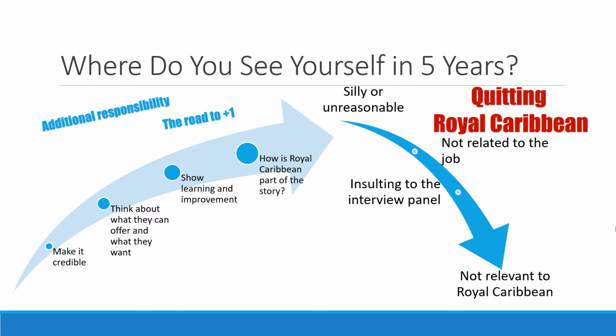You may talk about taking on additional responsibility. So that may not be an official promotion, but you have an idea that in 5 years you want to take on more responsibility. You may be wanting to mentor new staff. So once you've built up 5 years of experience, you would really be enthusiastic and interested in supporting and developing new staff, because that's something that may be a really big interest of yours.